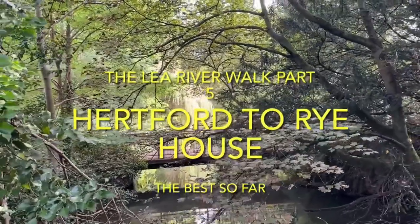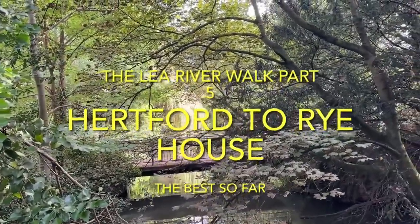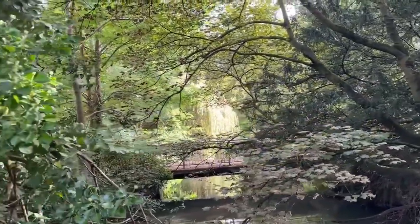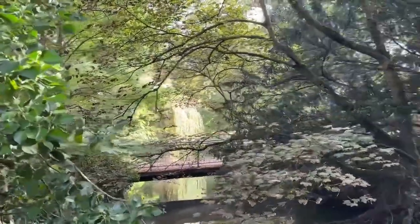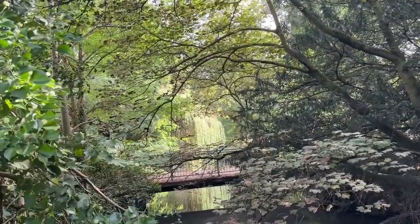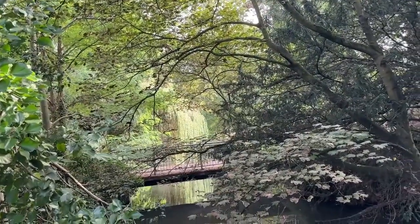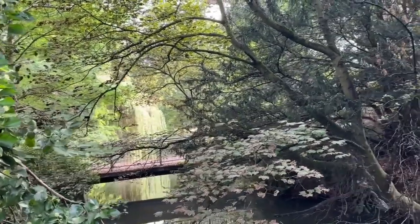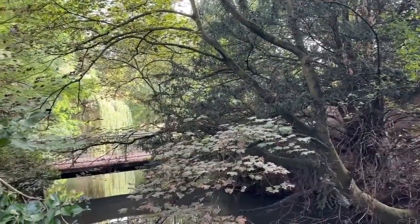And a jolly good sunny but rather cool September morning here in Hertford, Hertfordshire, and welcome to part 5 of my walk of the full length of the River Lea. This is somewhere around about the halfway point, I think, looking on the map.